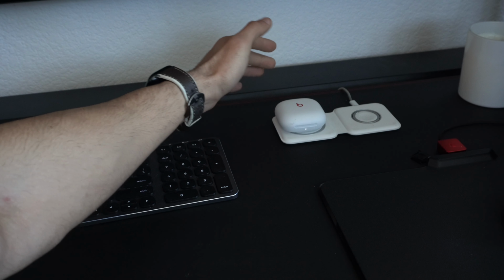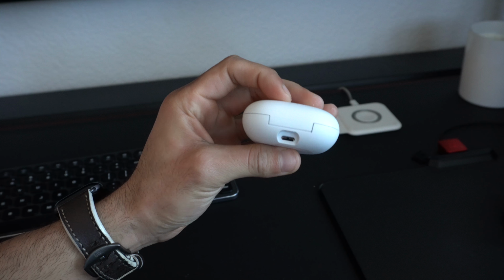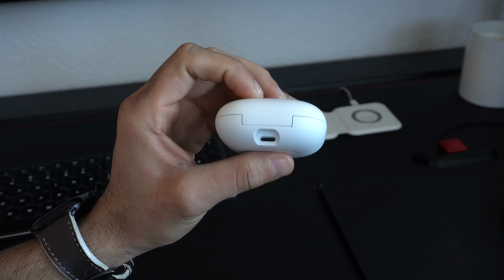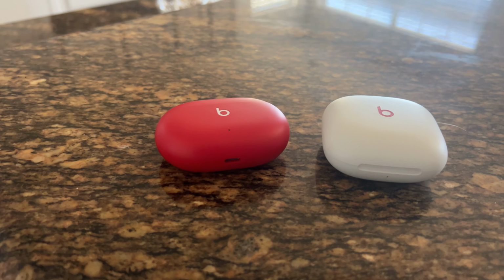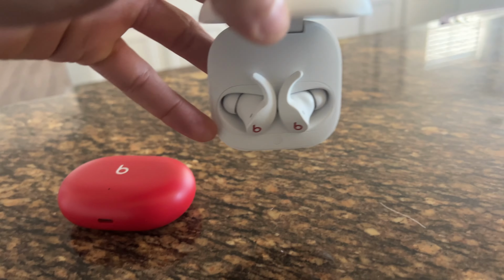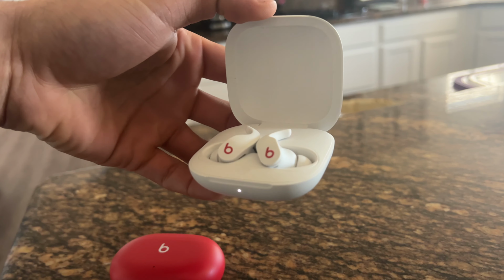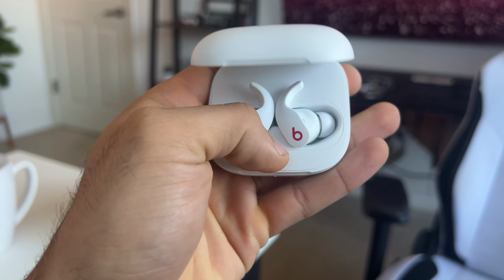The only con to these is that it does not support MagSafe, and it does not wirelessly Qi charge the case, so you're stuck charging it with a USB-C cable, which isn't a bad thing. Texture wise, it's a matte texture, so it's going to handle the same wear and tear as the Studio Buds, and everything is held together magnetically. These don't fall off easily. There's a pair of buttons right here and LED indicators right here.